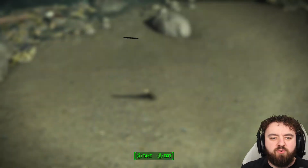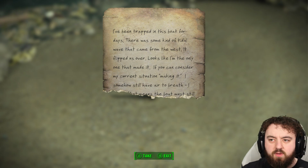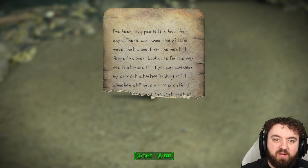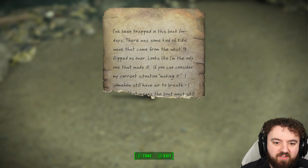Titled Trapped for Days. I've been trapped in this boat for days. There was some kind of tidal wave that came from the west. Obviously the bombs falling. It flipped us over. Looks like I'm the only one that made it. If you can consider my current situation making it, I somehow still have air to breathe. And I guess that means the boat must still be on the surface. Please, if you get this, come help.